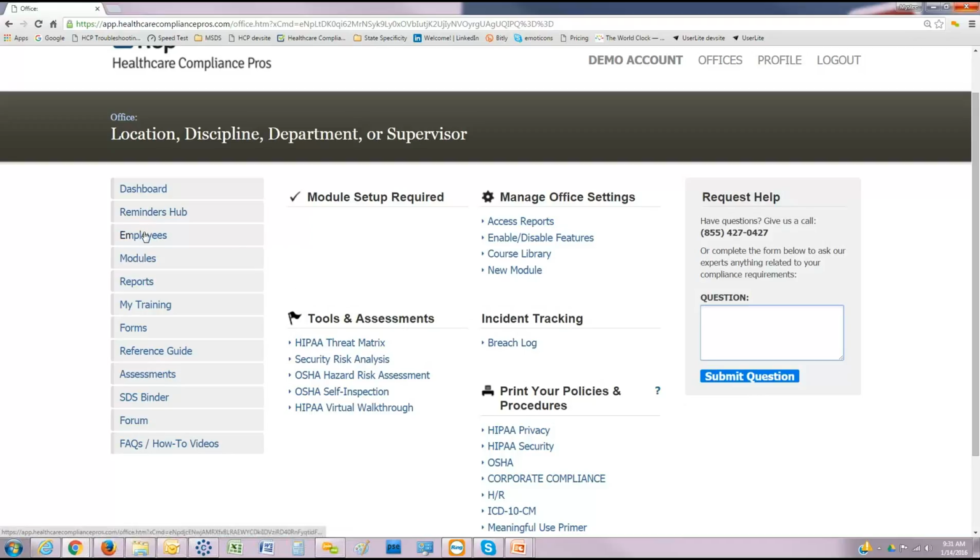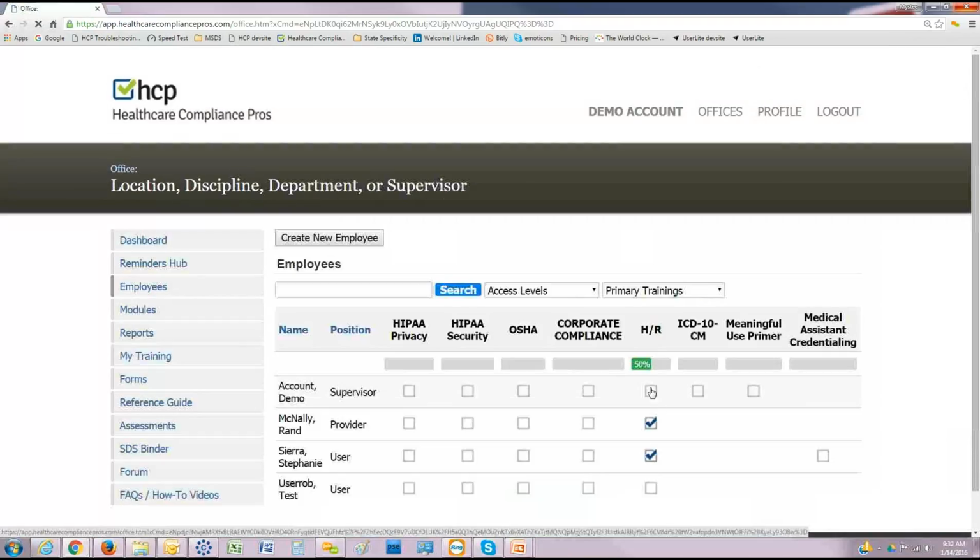I'm going to start by going to the Employees tab. Now again, I do want to just quickly mention you will see some of the same tabs here at the office level, but keep in mind if you make any changes to a tab here at the office level, it only affects the particular office that you're in. It does not affect any of the other offices. I'm going to go to your Employees tab. This is where you will manage your employees.